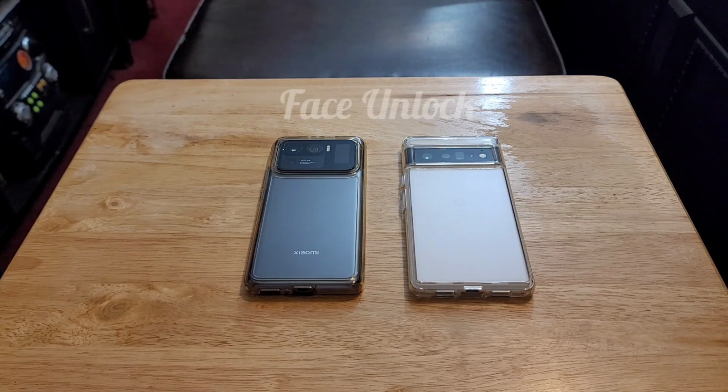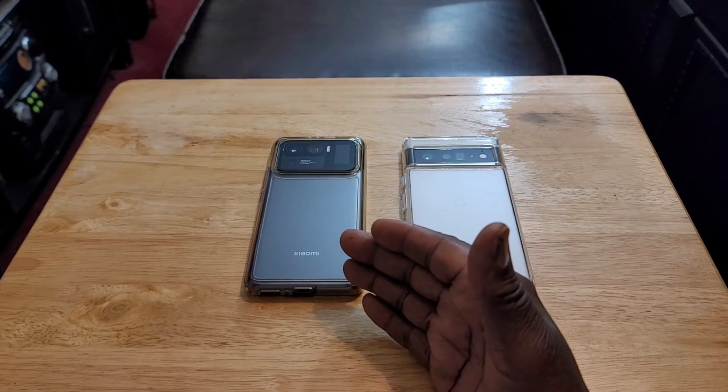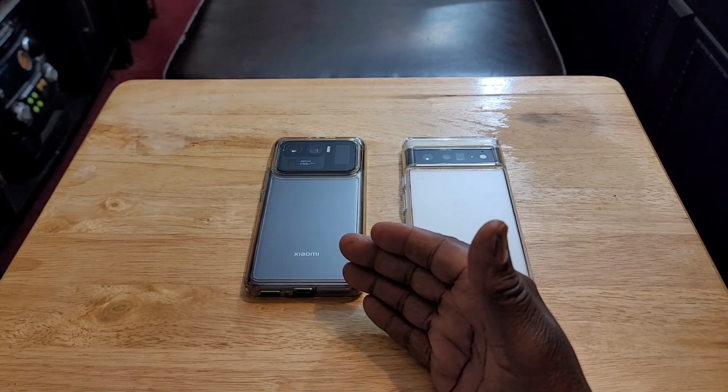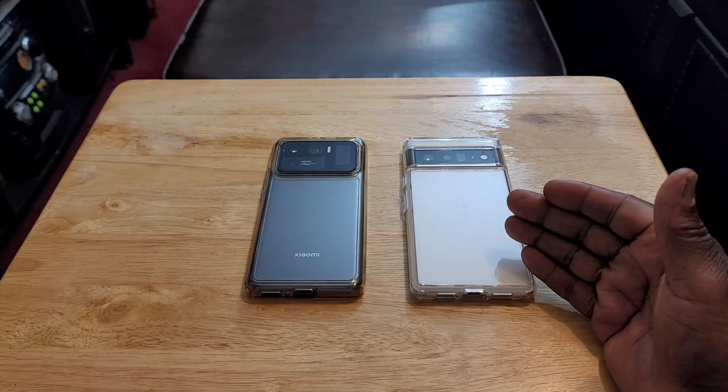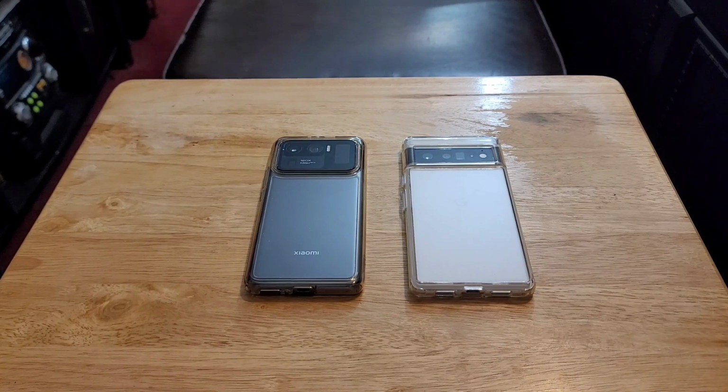Next, let's talk about Face Unlock. Now, there's not a whole lot to talk about with the Face Unlock except the Mi 11 Ultra does have a super fast Face Unlock and the Pixel 6 Pro does not have Face Unlock. Now, I know for some people out there, they don't care about Face Unlock. I do. I want more than just one way, more than one biometric way to open my device. I want a fingerprint sensor and I want a Face Unlock.